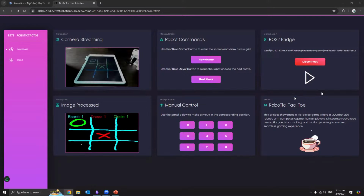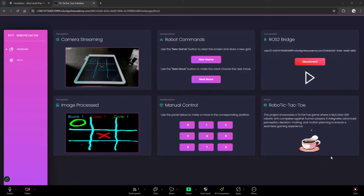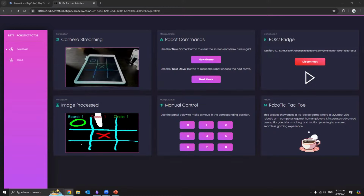Okay, so Alberto can now play his own move, another X. I'm going to go here. Okay, so I will just pick next move.